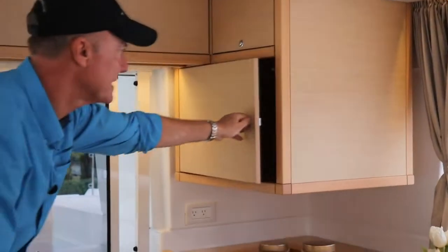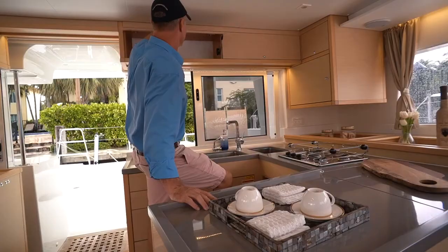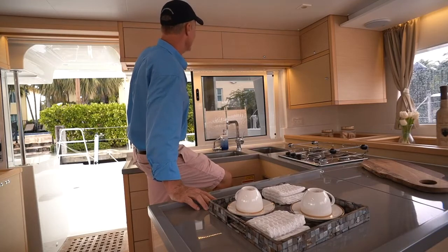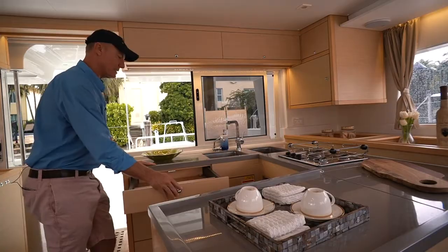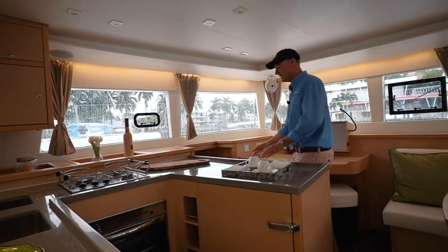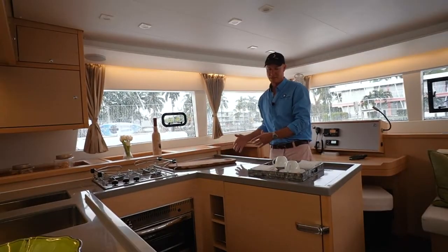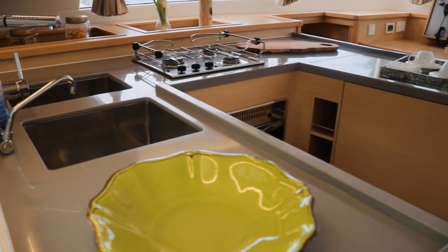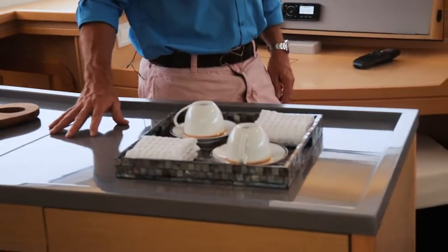Otherwise, it's storage space. These are all nicely finished cabinets, easy to access. It's nice, good quality latches on them that hold them open. You have soft closing drawers. And even here on the back side, there's another cabinet that actually goes back this far. A lot of storage for pots and pans. These are Corian countertops. You can see they're still very shiny and in excellent condition.